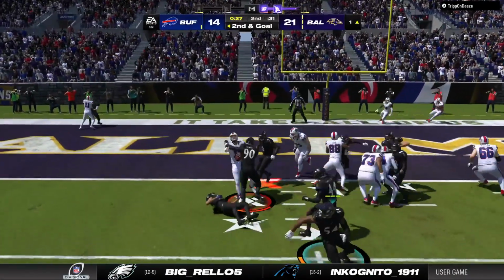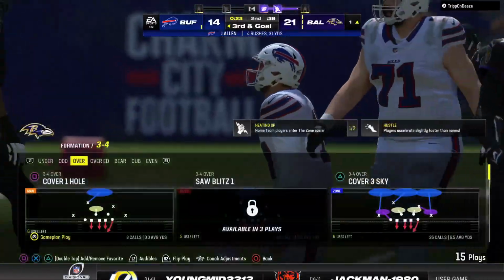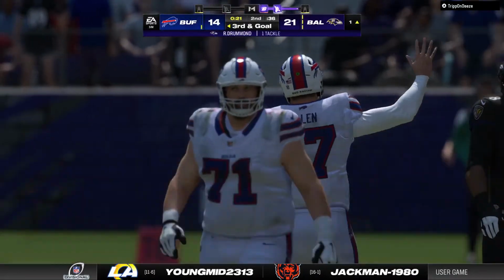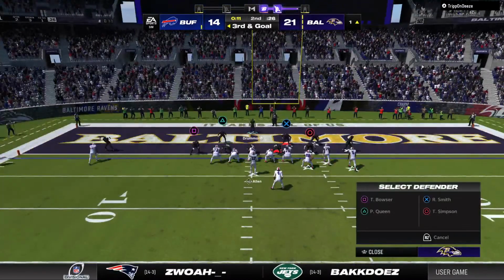On 2nd and goal, here's the option. And he's not going to push his way forward. He's going to be stopped at the 2-yard line. Call it no gain on the keeper, and it's going to bring up a 3rd down.